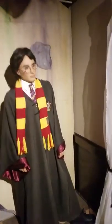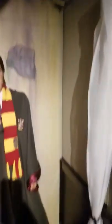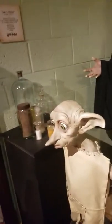Enjoy. Okay. I want to see Dobby. Thank you. Yeah, I can already tell that is entirely fake. That does not look like Daniel Radcliffe. It does a little bit. He's good. Yeah, he's good. A plus for effort.